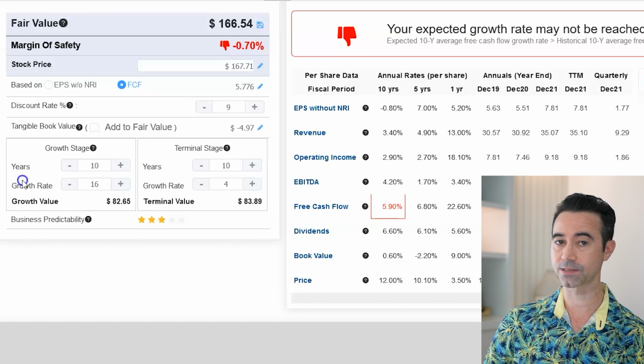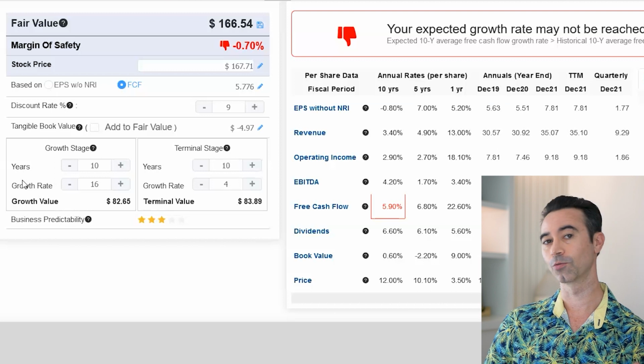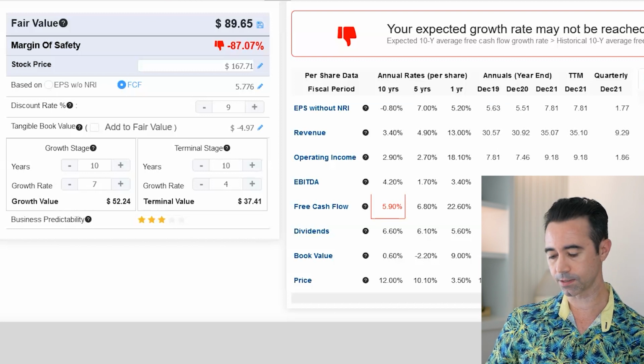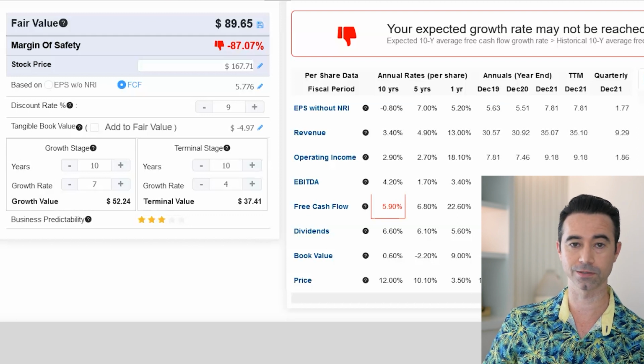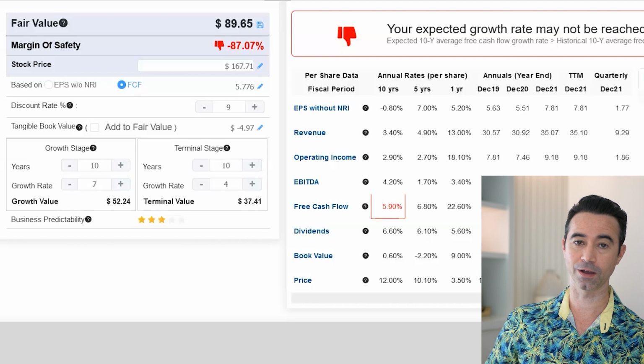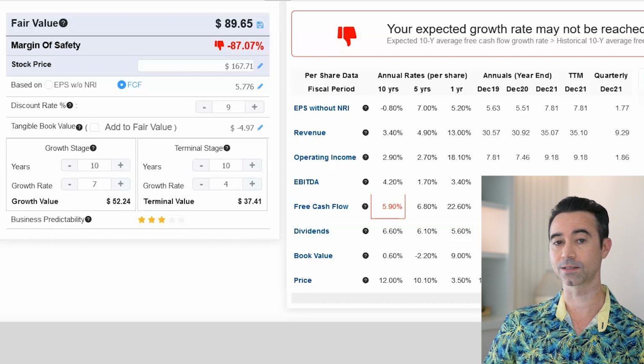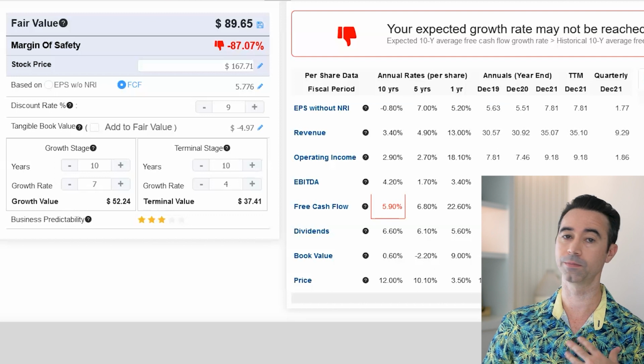So I would wait for the stock to lose more value, come back down into an area where I would be more comfortable purchasing. What would my personal price target be on this stock? Well, it'd probably be around $90 per share. So we're talking about almost double what it currently is right now. So I definitely would think Johnson & Johnson would need to come down for me to buy it.